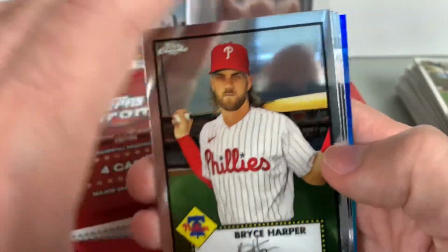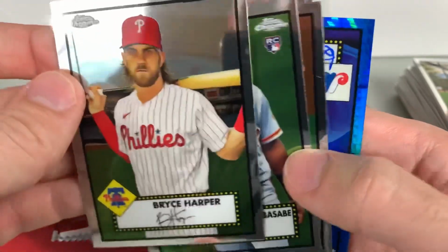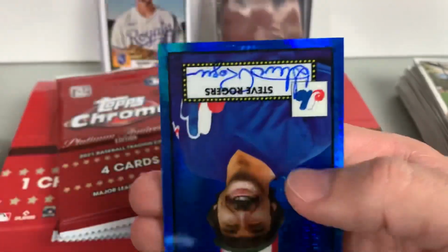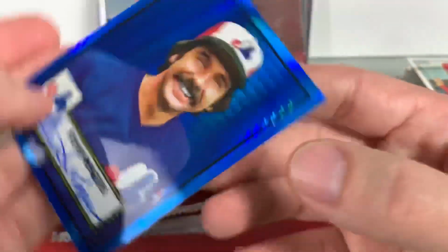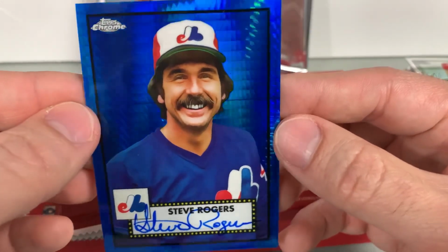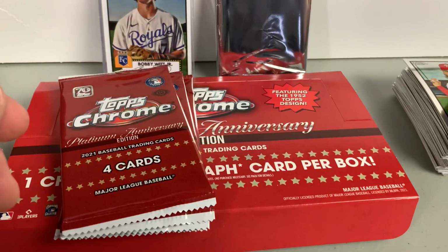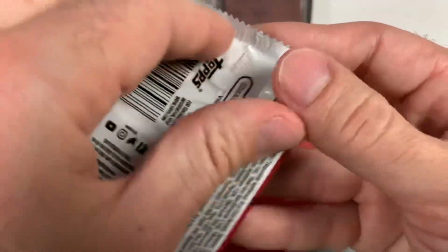Glanced at some other things. I was looking at some Conor Max and stuff, but all my pickups were Saturday or before. Here's a cool one, not a high dollar one, but Steve Rogers, Blue Prism, Expos uniform, kind of color match. So obviously not a big auto there, but a pretty cool one. It was just fun to walk around at the tables and look.